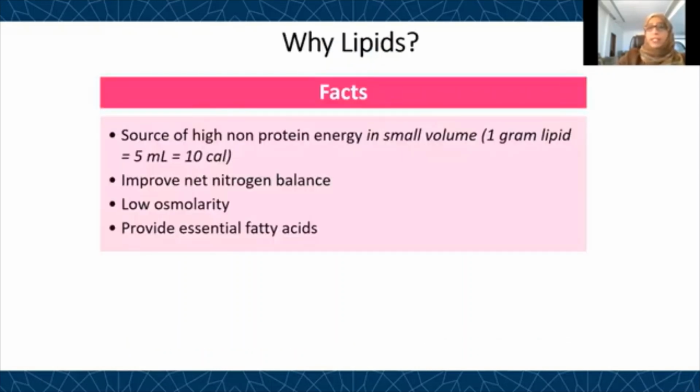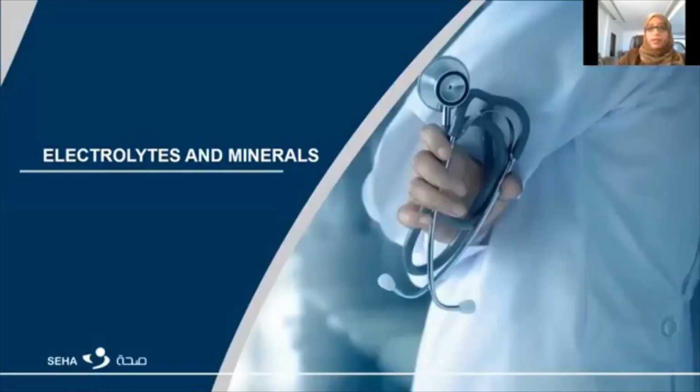Why the lipids? They are a source of very high non-protein energy in small volume. So 1 gram of lipid emulsion, 20%, is only 5 milliliters, does not add a lot to the total fluid, even in a fluid restricted patient, and will give you 10 calories. So it will improve the calorie intake of those babies significantly, and therefore improve the net nitrogen balance. They contribute low osmolarity to the TPN, so they are not irritant to the veins, and they provide the essential fatty acids that are needed for neurodevelopment and for the integrity of the skin, amongst other functions.